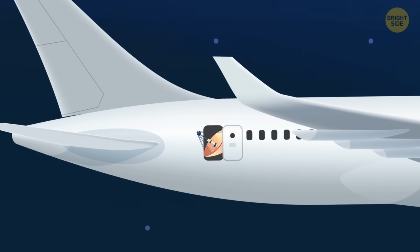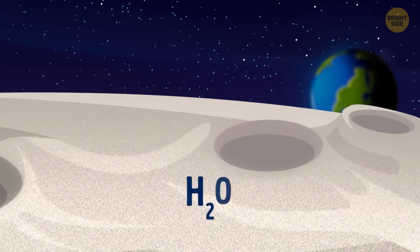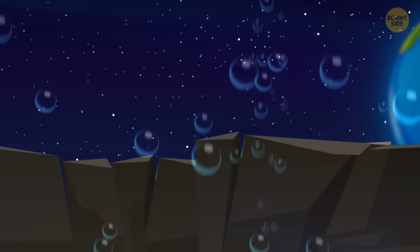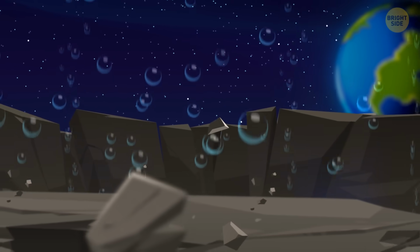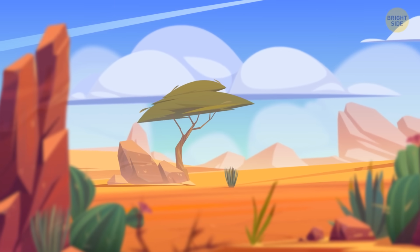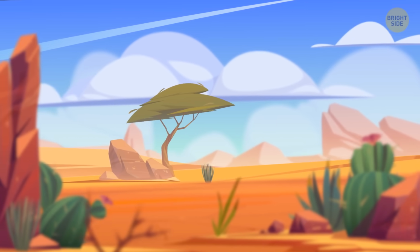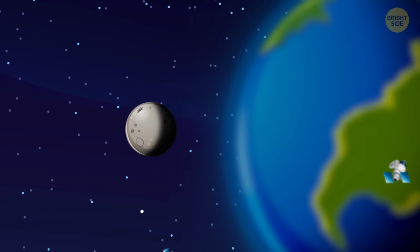But SOFIA found water on the sunlit surface of the moon. Of course, it's only H2O molecules that are present in the dust layers, but that's something. If we manage to collect all this water, we'll get very little of it. In comparison, the Sahara Desert has about 100 times more water than we found on the moon. But an even more unusual phenomenon is happening there right now.